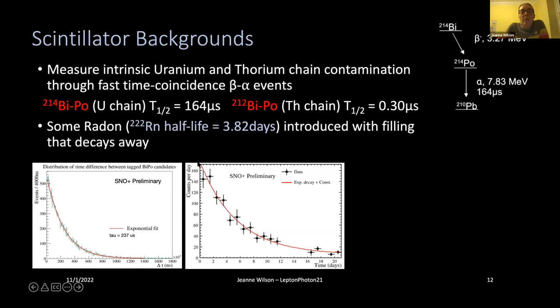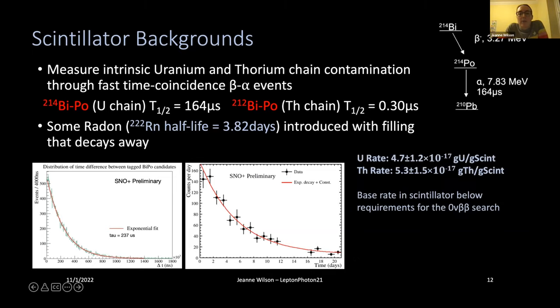And this shows the number of decays over time. So as we were filling the detector, we did introduce some radon into the detector, but we see it clearly decaying away with this 3.8 days half-life. And what we do is we fit out this exponential and a flat constant component. And the parameters of that constant component give us an indication of the supported rate of uranium and thorium within the detector, which is at about the level of 10 to the minus 17 grams per gram scintillator. And this is below the requirements that we need for the neutrinoless double beta decay search.